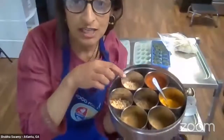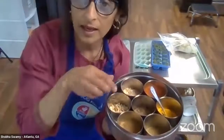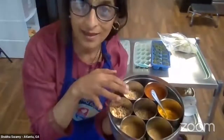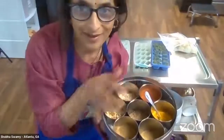These are some traditional South Indian seasonings of some lentils, dry roasted. Typically, it's roasted in a little bit of oil, but here I've dry roasted them and got them ready for some of the South Indian cooking. And of course, our very favorite, red chili powder.